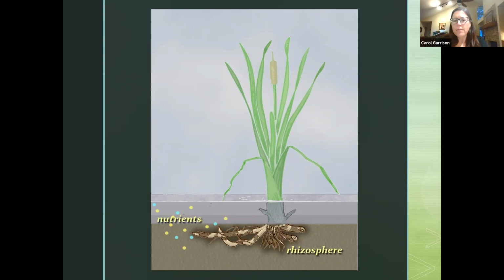The area that the rootlets are anchored into is called the rhizosphere, and the rhizosphere includes the rhizome itself, the hydric soil it's anchored in, and the water that is just above that soil level.